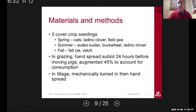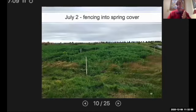So what we're doing is either using the hogs to graze down that cover crop and then reseeding, or using tillage to till it in and then reseeding. In the grazing, we hand spread our mixture of cover crop on the subplot 24 hours before we were going to move the pigs. That allows them to trample it in, incorporating it into the soil. We did augment that seeding rate a little bit to accommodate for some eating of the seed. And in the tillage, we mechanically turned it over. So we planted May 18, my apologies, not 15, and the summer crop July 2nd.